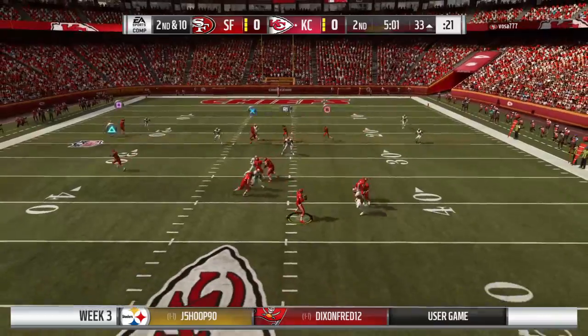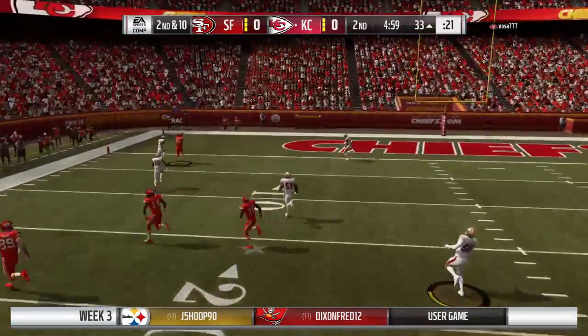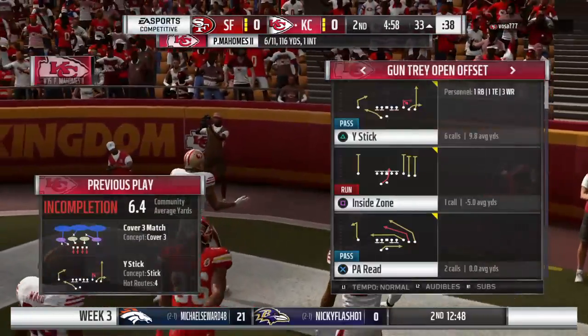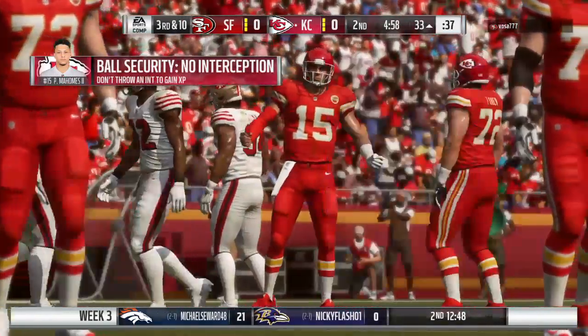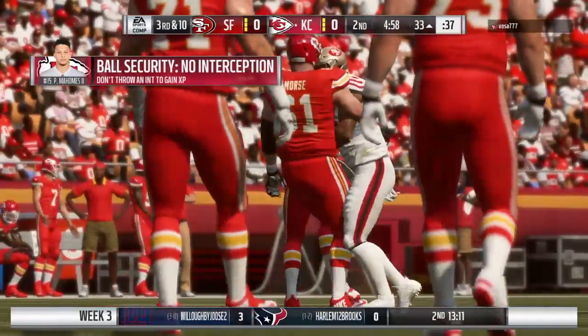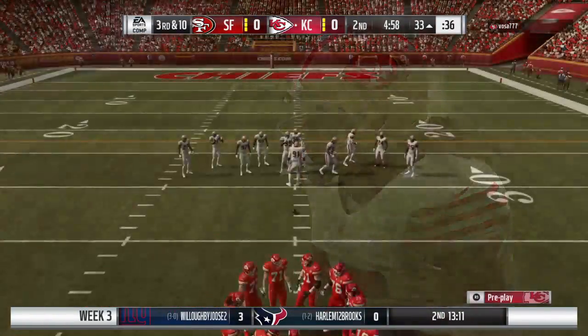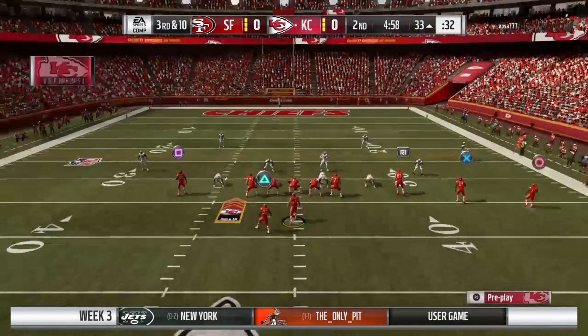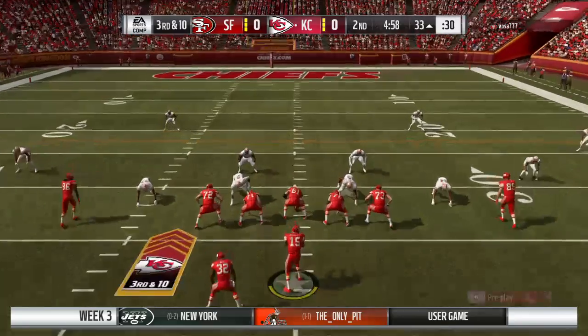Mahomes again here on 2nd and 10. Airing this one out for Fitzgerald. And they went for a big play through the air on second down. Couldn't connect. Now it's third. Quarterbacking 101. Never force the ball into double coverage, especially not this close to the goal line. The windows are so tight, you just don't want to force it in there because it could be tipped up and picked off.